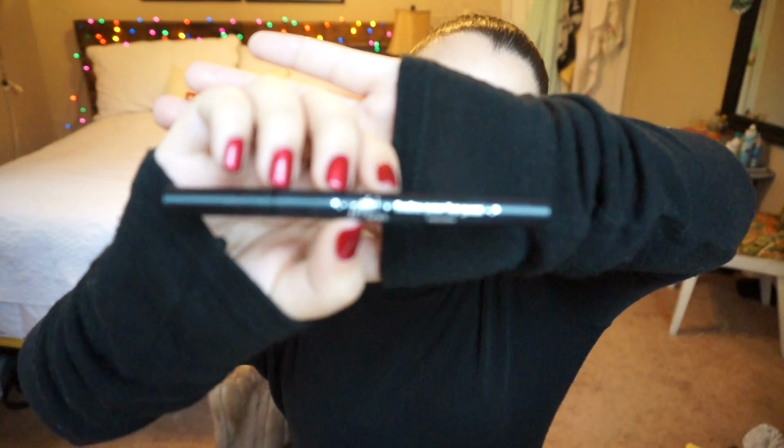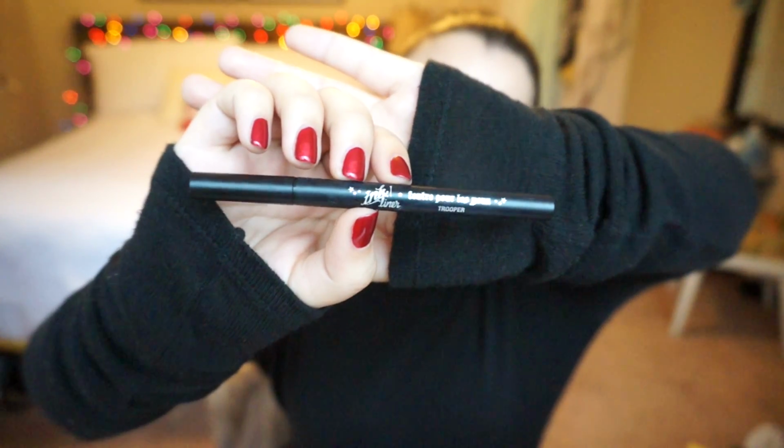First beauty item I have to show you guys is the Kat Von D ink liner. Notice I said ink liner and not the tattoo liner. She has 2 different versions of this eyeliner. This is in the color Trooper, and I used the ink liner first, which is this one, and then I switched over to the tattoo liner when they were sold out of this, and I recently switched back to the ink liner, and I can tell you guys that I love this one so much more than the tattoo liner.